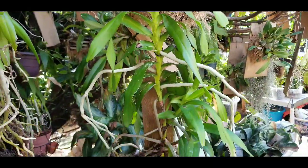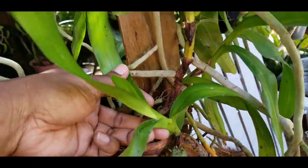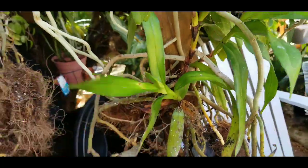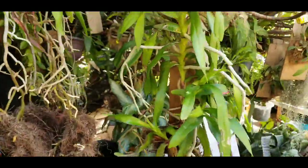I call them mailbox wrinkle stylists because I had no idea what they were. When I received them, they looked just like this. They look like a wrinkle stylist to me. Yeah, but not as floppy. Yeah, this is floppy because it's been getting too much water, the rains lately.